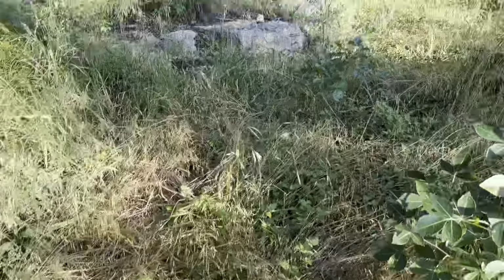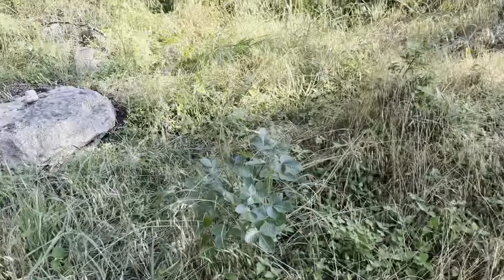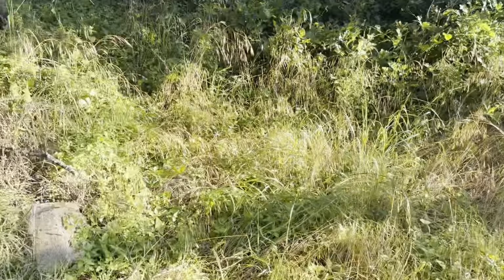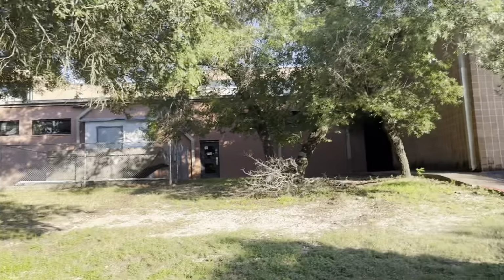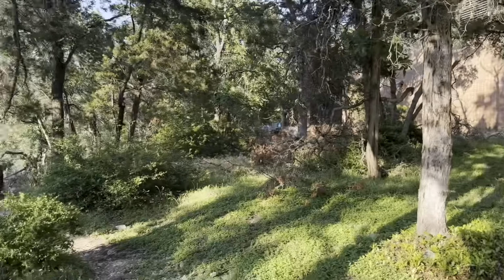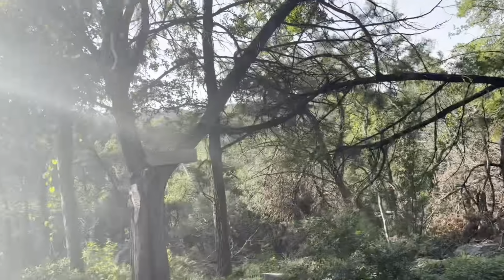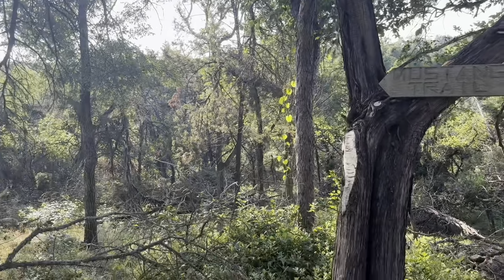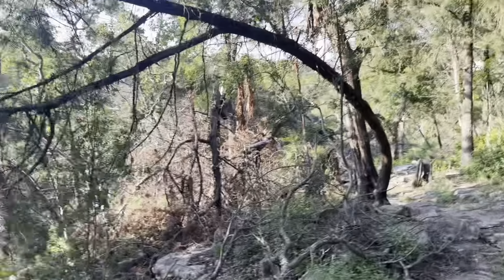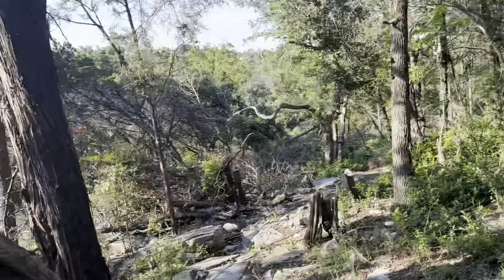Neat old forest. That is so cool. What's this? Hard to say. What's that? Three-leafed plants. There's the trail. Alright. Probably the end. Mustang trail. Huh. That's a trail? Sure. Very neat. Love this place.